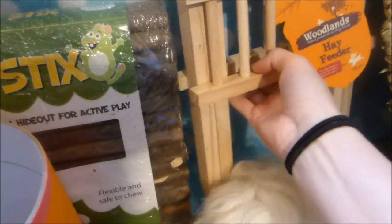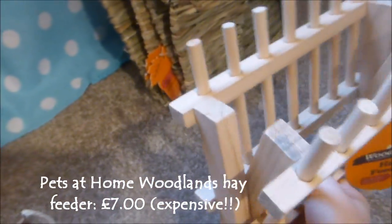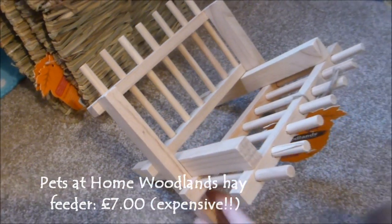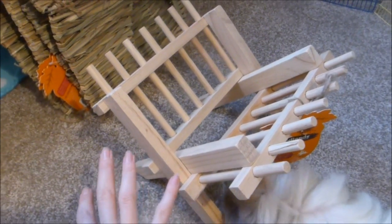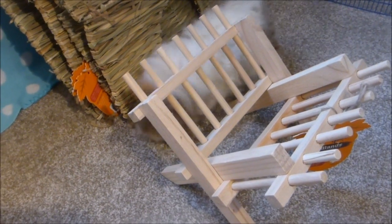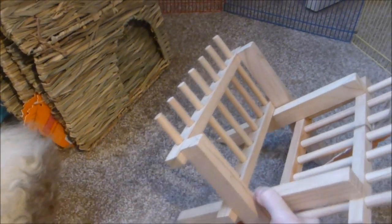Okay, so up next we've got the Woodlands hay feeder, and this is just a little hay rack, if I can stretch it out with one hand, that goes like that, and you can put hay in it. I think it's quite cute. I'm going to use it in the upper level because a lot of hay is probably going to fall out of it, so when I've got the newspaper base and the hay on there anyway, it's not going to create a huge mess, and I think they'll quite like that.